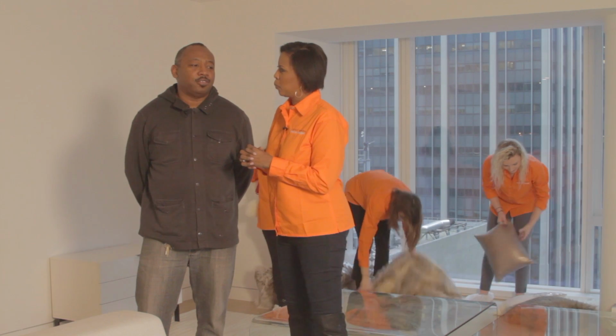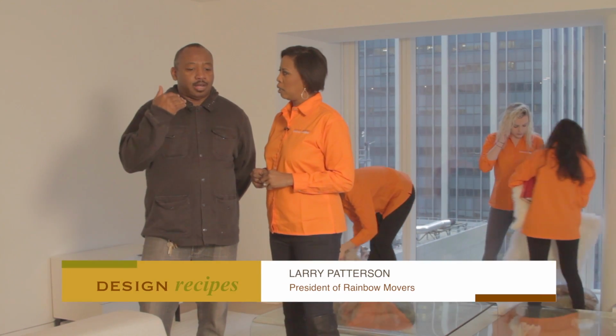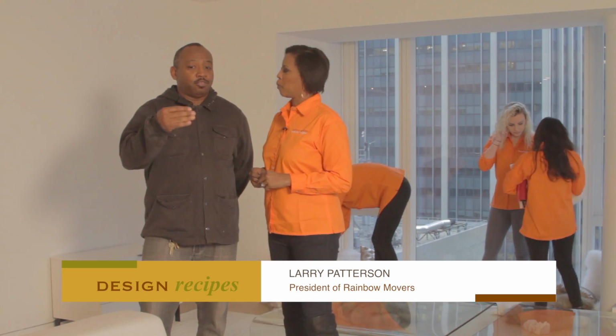Why do you have 5 guys on a 2-bedroom? Well, it's understanding your location. The building is in Midtown. Parking is difficult. The truck is parked a little way away from the elevator. You want to make sure you have enough guys to get the stuff into the building and into the elevator up to the apartment, because that takes time, because these buildings have time restrictions on how long you could be here working. That's right, you have to get in, you have to get out.